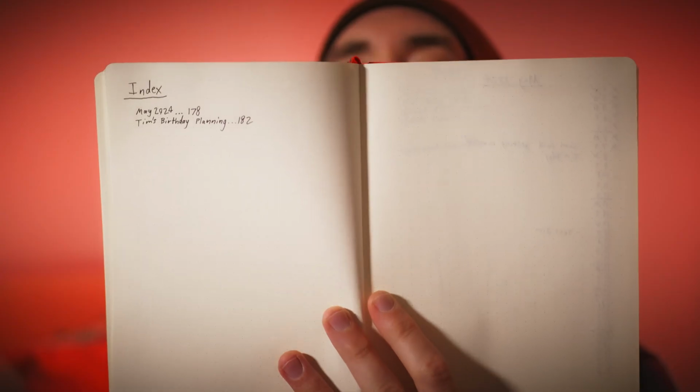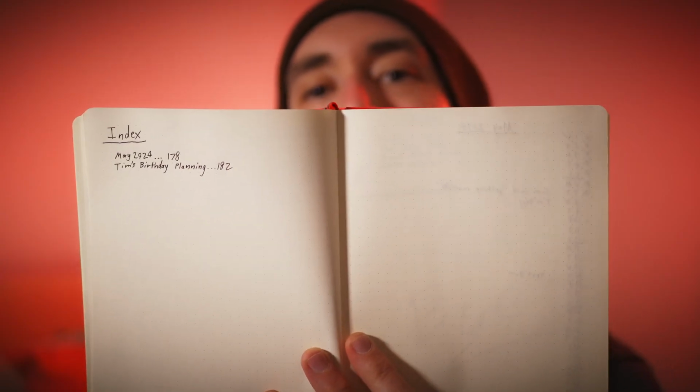The index is a list of your pages in your notebook, kind of like a table of contents that you are building as you write in the notebook. If I open up a new journal, I'm going to create my index, and I'm just going to put "Index" at the top, and I'm going to give it maybe 2 to 4 pages of space. And I'm going to add page numbers as I go.